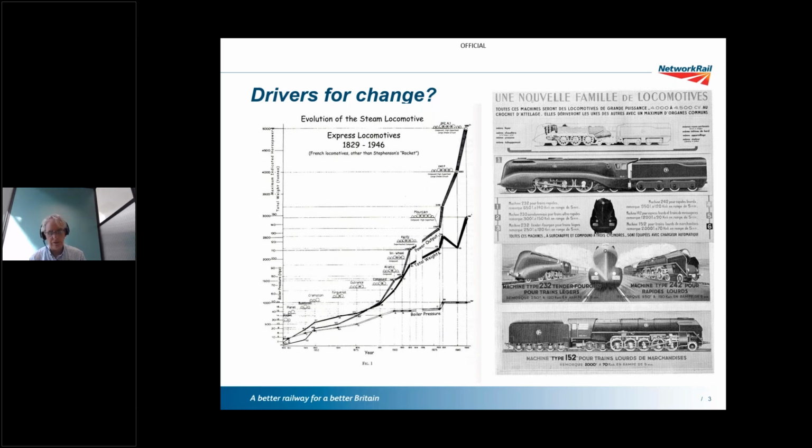So the lines on the chart on the left, the black line shows the power output increase. The total weight of locomotives is in black, and the boiler pressure is the vertical shaded line. And of interest on the right are some proposed locomotives that the French railways were already talking about in 1945. The locomotive shown number 1 on that list is a 464 designed to haul a 650-ton passenger train at speeds of 140 kilometers per hour, up a 1 in 200 gradient. So already then we're talking about big trains running at relatively high speeds.